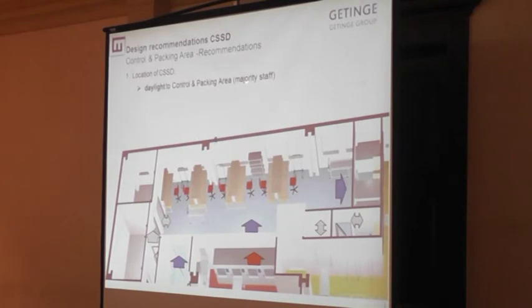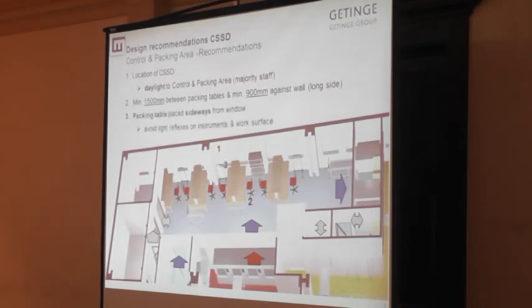Location, this room, daylight preferably, with windows here. About 1500 millimeters between the tables, so we can work back to back. And at the end, it's 900 if we work towards a wall. And preferably sideways from windows so we don't get light from the sun into our eyes. We would work towards the window probably. If it's a bit blank, we will get light in the eyes. And preferably double tables is what is wanted mostly by the one working there.